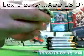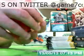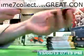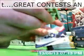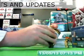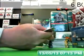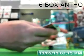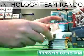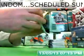Yes, there is one more box tonight. Base, base, base, base, and another one. We'll pull one of these the other night. For the Boston Bruins, Tough Times insert, Bruce Shoebottom. For the Boston Bruins. Base, base, and base. Base, base, base, base, base, base, base, base. So all base in that pack.